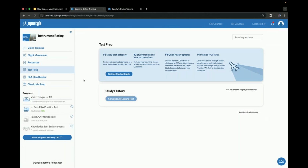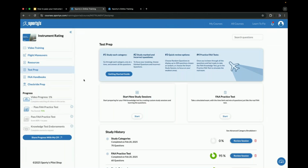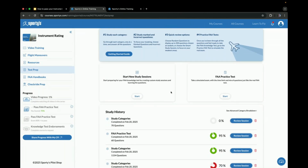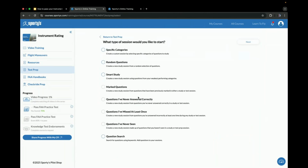But you have two study modes eventually, or two ways to get started. And that's with a study session, as you can see in this first button, or a FAA practice test. The place to start, always start, is study sessions. Don't even be tempted to take a practice test. Don't even look at that or push that button until you've gone through every single question at least once in a study session. It's a waste of your time, I'll tell you that straight up. So your goal here is to just focus on study sessions. So we'll go through an example here.